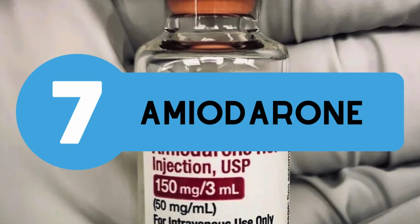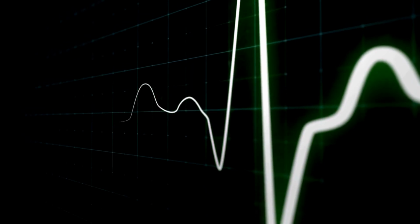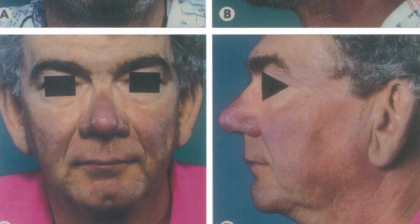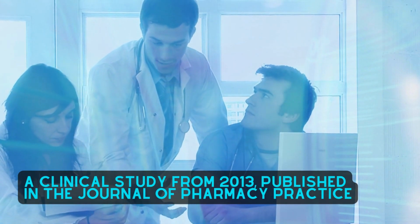7. Amiodarone. Amiodarone, a medication used to treat certain heart rhythm disorders, can result in amiodarone-induced photosensitivity, making your skin more susceptible to UV rays. A clinical study from 2013 published in the Journal of Pharmacy Practice highlighted the potential of amiodarone to induce photosensitivity in a significant number of patients.